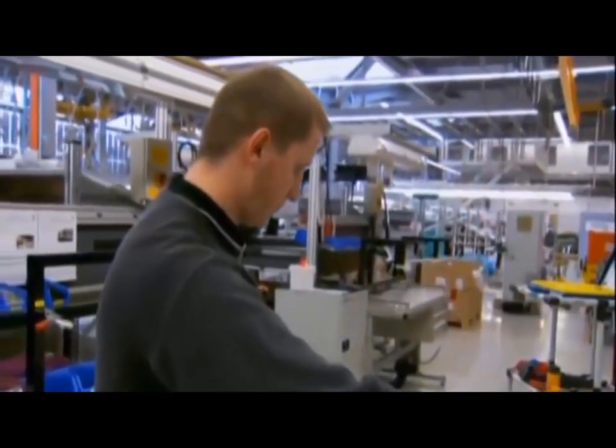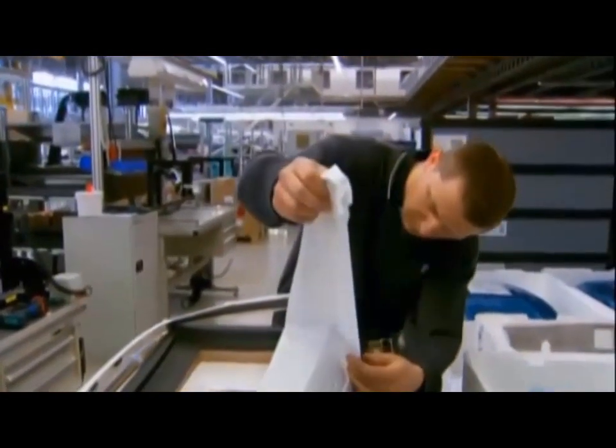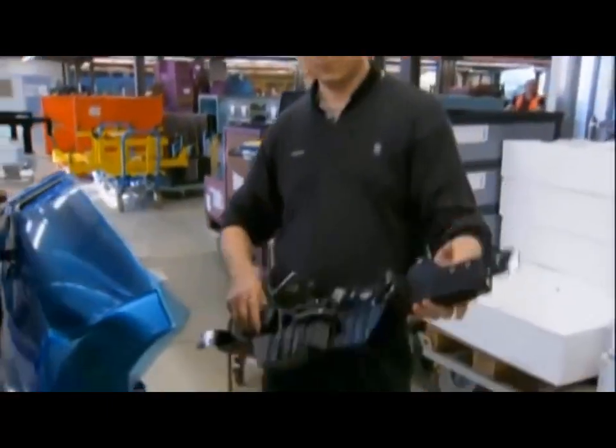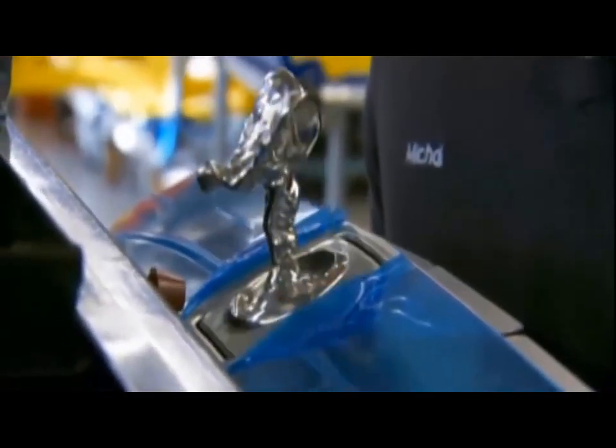One of the unique procedures in pre-assembly is the preparation of the signature Pantheon grille. Looking for any defects on the outer frame. If I found something, I've got to change the frame and start all over. With this one, there is some kind of dent on the edge here. I'm not sure about, so I just need to get in touch with my zone leader and change this one. Once he has a flawless grille, the technician installs and tests the iconic hood ornament.